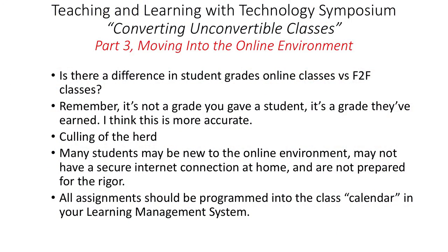Is there a difference in students' grades online versus face-to-face? I'm trying to look at that, but I don't think so. I don't think we've got that much of a difference, but I will tell you this: culling of the herd, that's a cowboy term. Students sign up for the online environment, they get access to Blackboard, they open up the syllabus and they say, whoa, wait a minute, this is way too much for me. And so as a result, if it's set up properly, I see the students that have signed up and then drop the class.